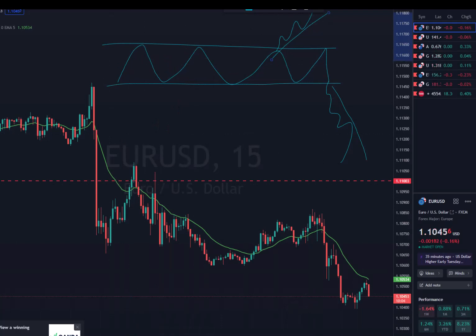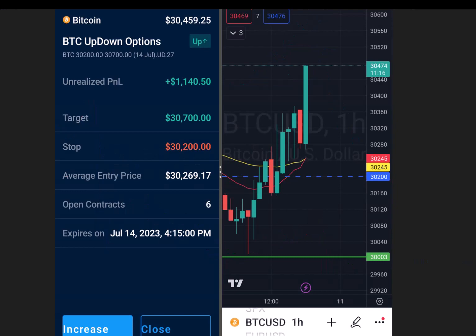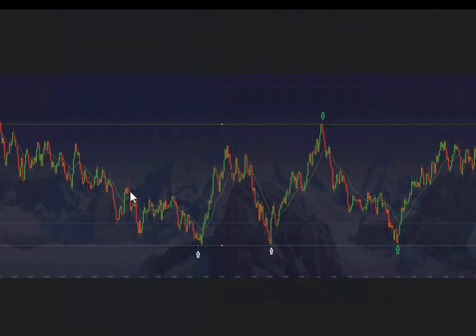Let me show the picture again here. Oops, why do I keep clicking on that picture? Start by locating your range, and then just simply fade the bottom, fade the tops. Only the tops and bottoms. Stay out of the center. It could get choppy. But when you do this, you could clearly see price action.